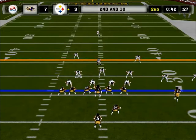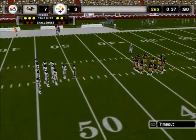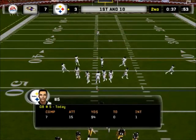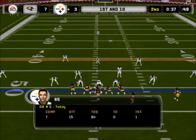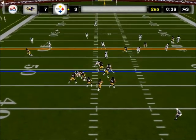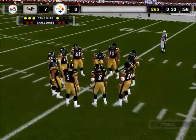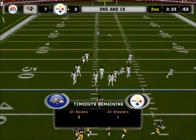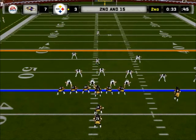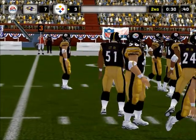Give the Ravens something to think about. That one's going to be caught. Couldn't quite get to the sideline, so they're going to call a timeout on the 49. Sacked! Clothesline, and another timeout called. They have one timeout from the 45-yard line, not the 49. Now, 2nd and 15. Couldn't hang on to it. 30 seconds left. Third down coming up.